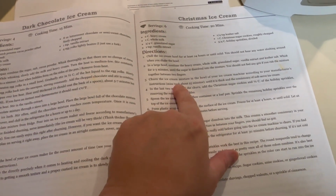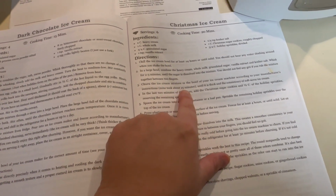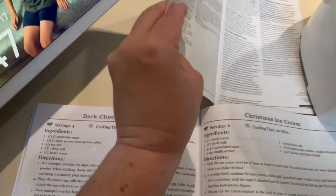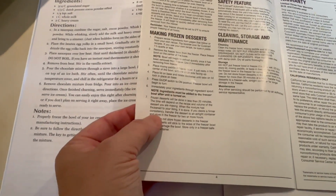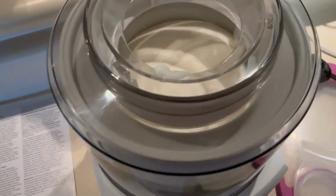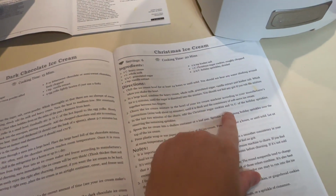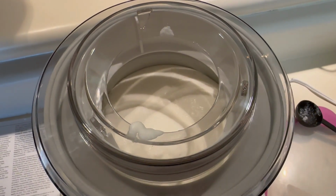So it says to churn it according to the manufacturer's instructions, but it doesn't really give a time. Right? So we're gonna go less than 20 minutes. I don't know. I've never done this before. This is a first for me. In the last 2 minutes, we're gonna add in our sugar cookies and holiday sprinkles. So I'm gonna go ahead and get that ready. But maybe this won't take this long. I'm gonna set a timer for 20 minutes.